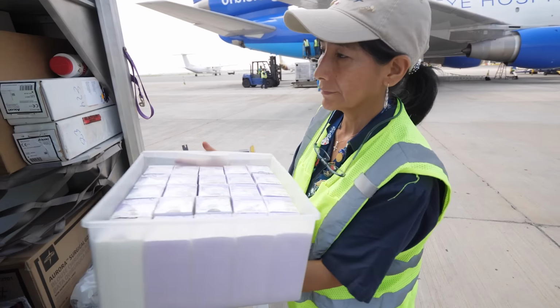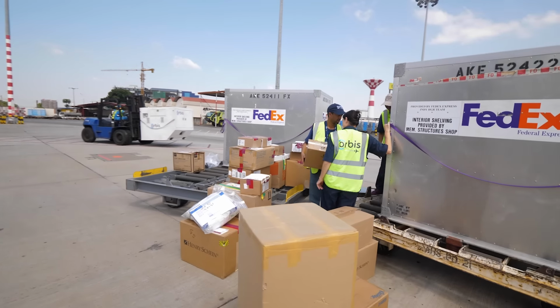There's lots of boxes behind. These are offloaded from the airplane, from the cargo hold, and these will go to local towns and local hospitals for the medical supplies.